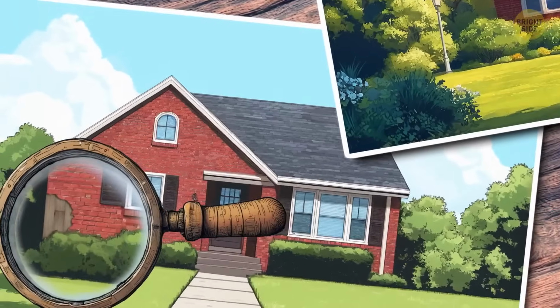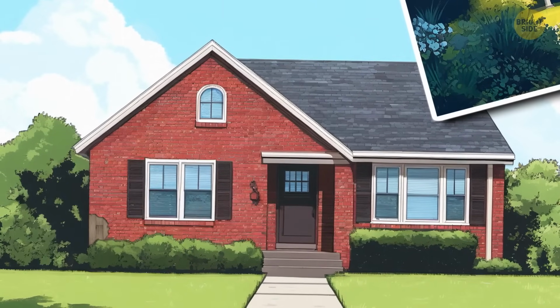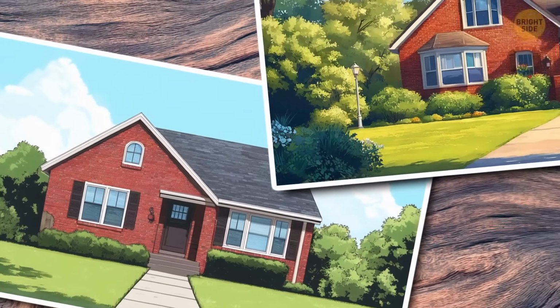You can see in the photo of the first house that it's actually made of wood, and the bricks are just wallpapers on top. Who knows what other secrets this house is hiding?